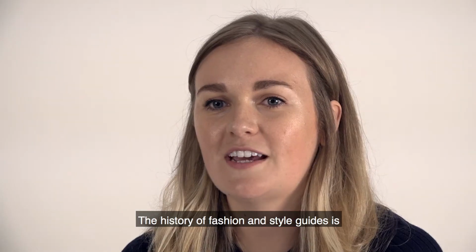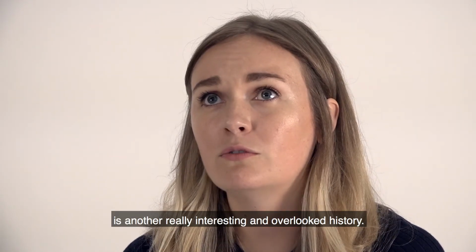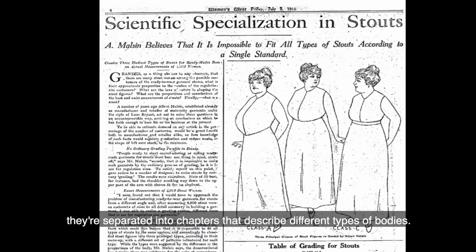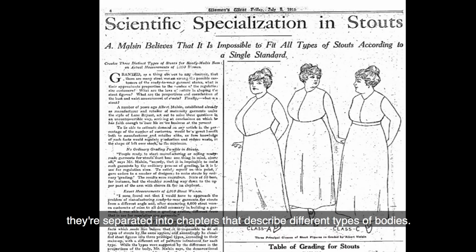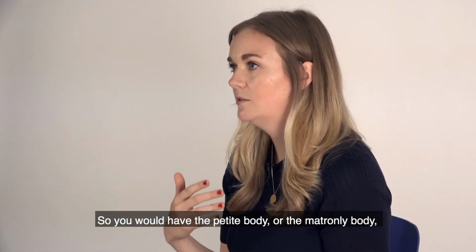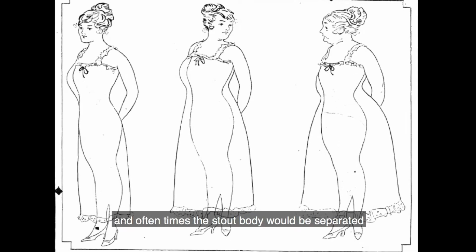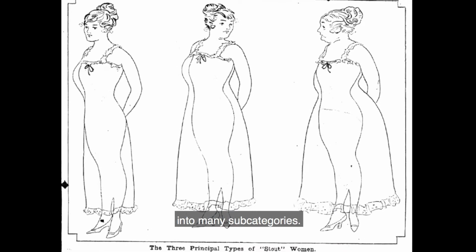The history of fashion and style guides is another really interesting and overlooked history. Oftentimes within these style guides, they're separated into chapters that describe different types of bodies. So you would have the petite body, or the matronly body, or the stout body, and oftentimes the stout body would be separated into many subcategories.